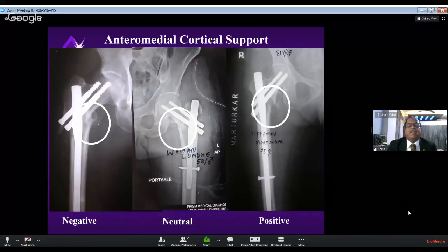The left one, the negative one, will always have problems. The patient will not be able to walk even if the fracture unites, or many a time the head and neck goes into further varus and superiorly the screws will cut through. So always try to achieve either neutral cortical support or positive cortical support. I have been talking about positive cortical support. I try to achieve positive cortical support even though there is some medial void. I accept the medial void because of this positive cortical support, but I try to reduce the fractures in valgus as much as possible.